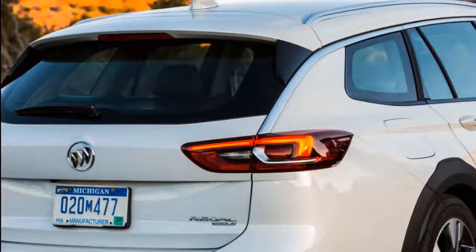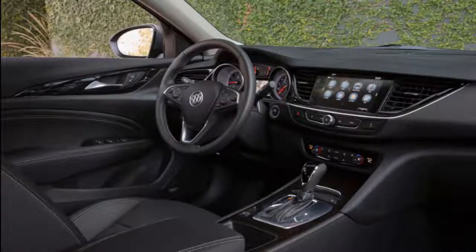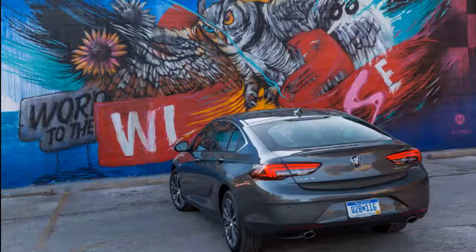Buick includes a neat feature that allows parents to set parameters for their teen drivers as well. That all sounds good as long as you're fine with white or silver paint. No other paint colors are available on the base Regal, making it feel like an old-school loss leader designed to bring shoppers into the showroom before they drive home with a much more expensive model.